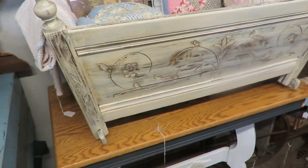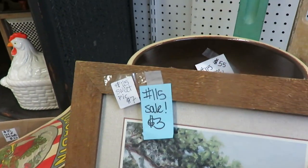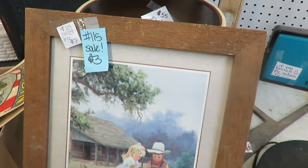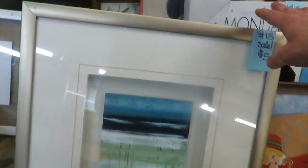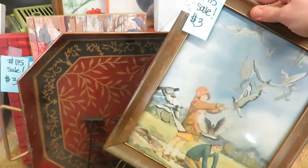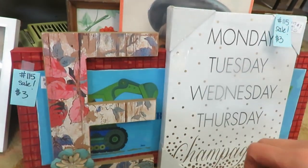Okay, so this is the picture that I did pick up. It was only $3, and what a cute little farm scene with this boy and girl. And I just thought it was adorable with that rustic frame. So I did only pay like $3 something antiquing on this particular day. And this booth had some other really cute pictures and trays and even some modern things as well, as you can see.